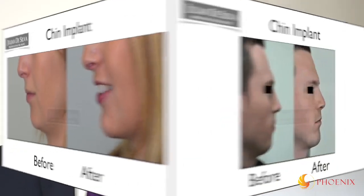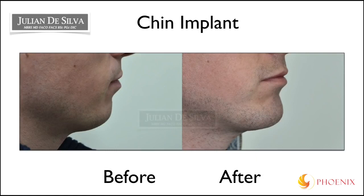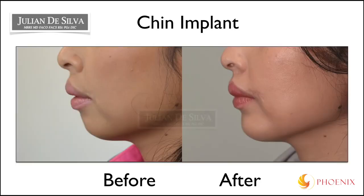Today I'm talking to you about an animation video on chin implant surgery and how the procedure is performed. The aim of this animation is to give you an insight into the intricacy and the anatomy in which a chin implant is inserted, to give you an idea of what are realistic expectations from the surgery, and to give you a better understanding on how the procedure is performed and how to get the best possible result.